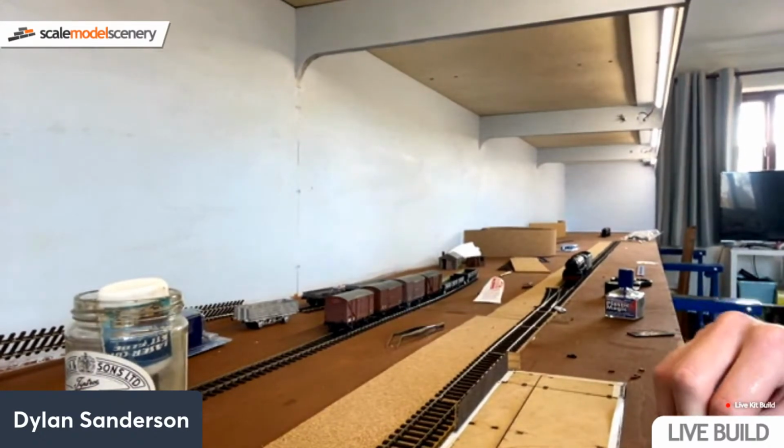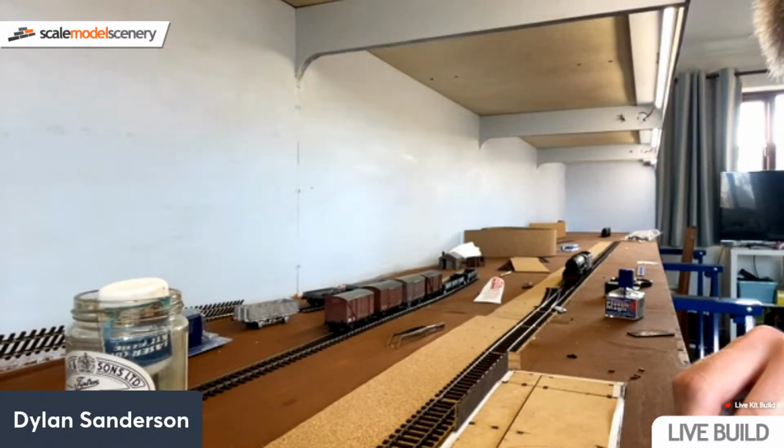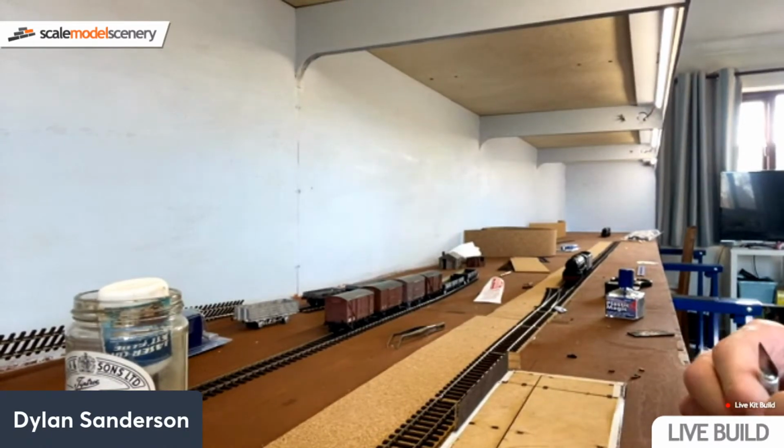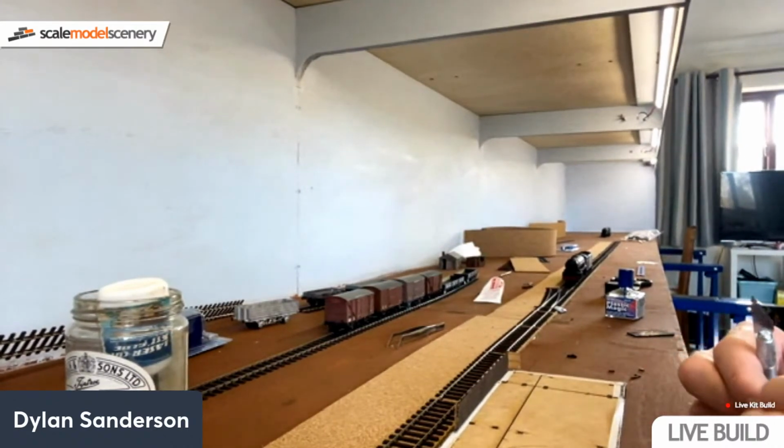Right, so we're just getting onto the gate post now, which numbnuts here did the wrong way, but we'll pass by that.